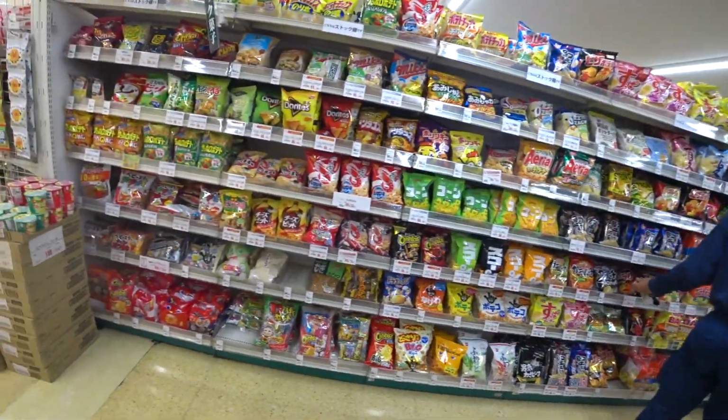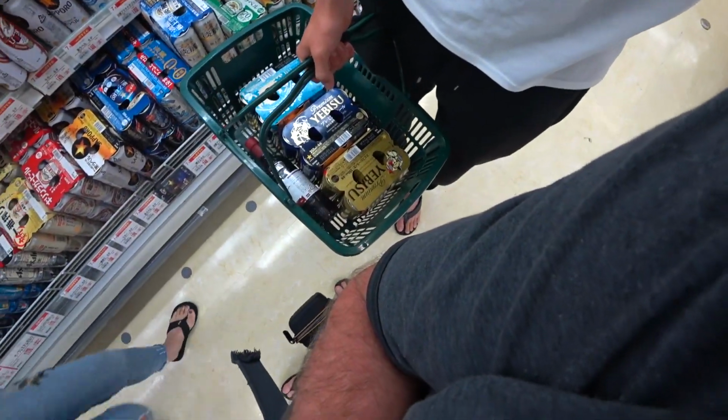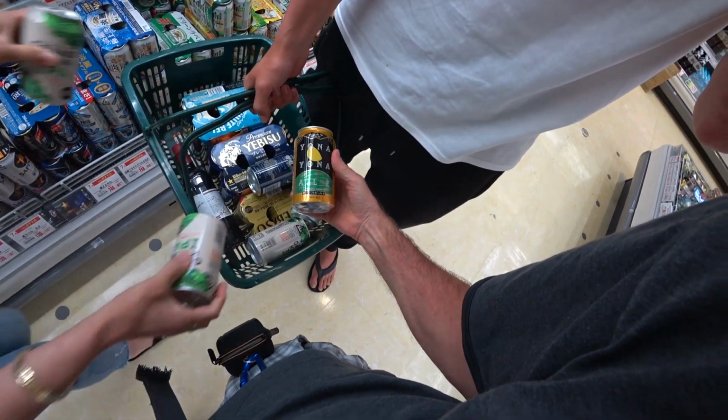What's hard to find in Japan are tortilla chips without seasoning on them. Like, see, this one's got cheese. So we got beer supplies, wine, and cocktails. So if we... Oh, what are these? What do you call these, IPAs?